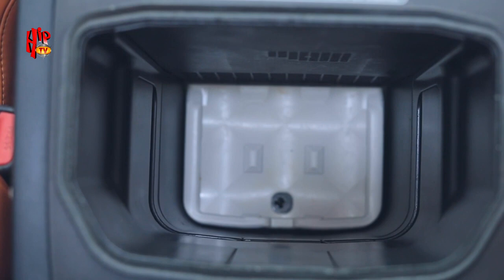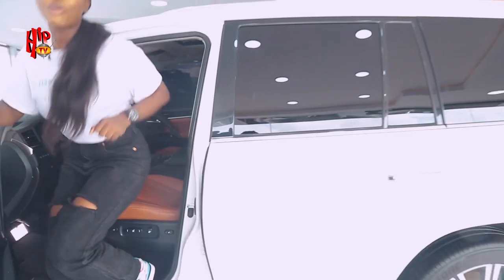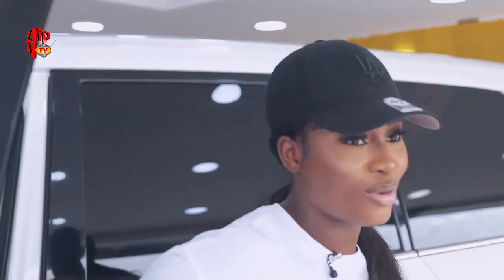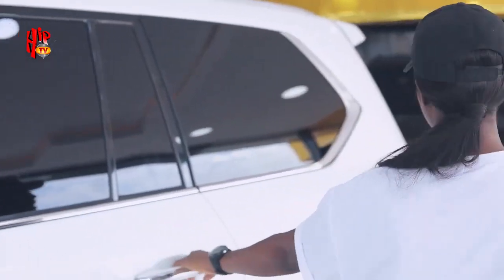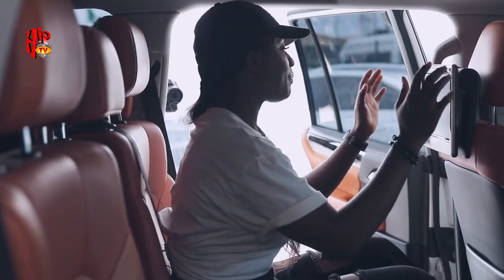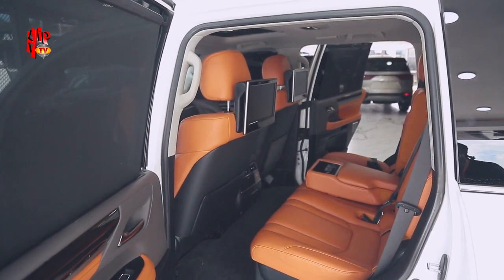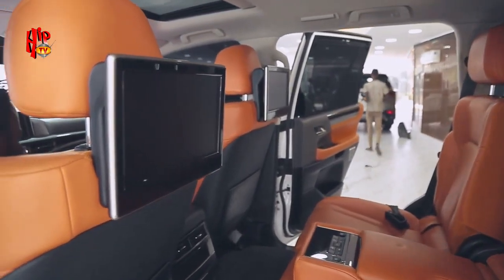This is an inbuilt refrigerator. It's not just a space where you drop anything. So now let's check out what we have in the second row. I told you guys earlier, this is a 7-seater car. At the back right here, you have your own screen as a passenger, so you can also watch whatever it is that you want to watch right here.